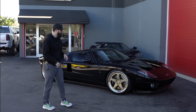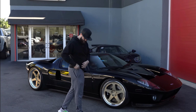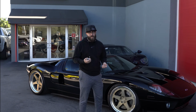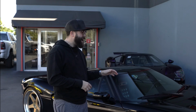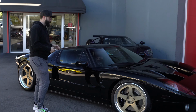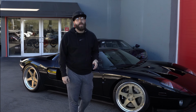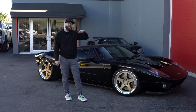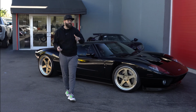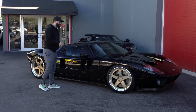But going back to this, let me address the elephant in the room. Why do I have measuring tape on me? It's not because I'm quitting Wheelsboutique and becoming a carpenter. It's because I wanted to measure the height of this car. Now, I'm sure a lot of you already know the original Ford GT from the 60s. They called it the GT40 because it was actually 40 inches in height. It was 40.5 roughly, but 40 inches when you round up. So that's why they called it the Ford GT40.